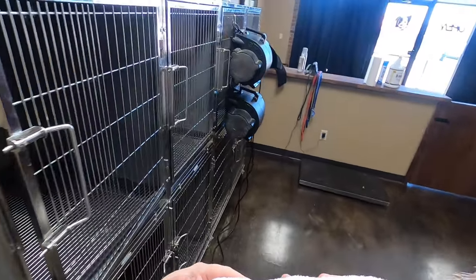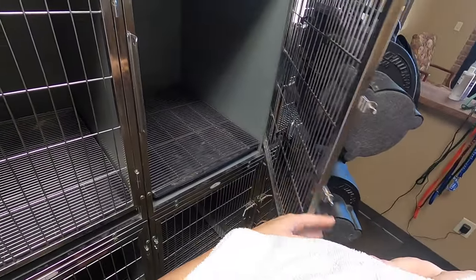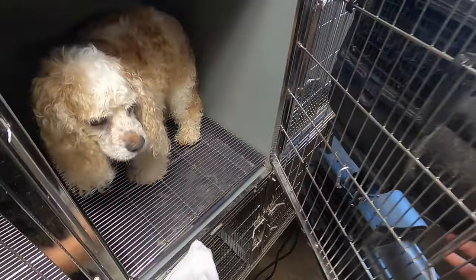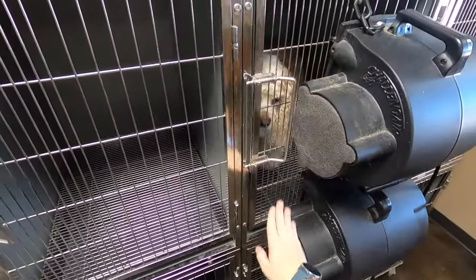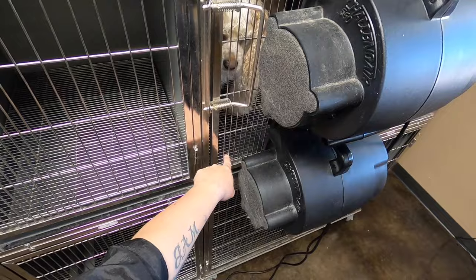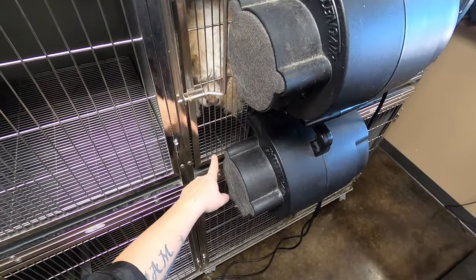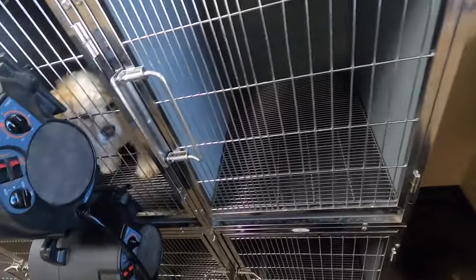So these cage dryers that I have are temperature regulated. If it gets too hot in the dryer, if it gets over a certain temperature, the dryers will shut off. This cage has plenty of ventilation on the front and on the bottom. It's got the grate on the bottom, so if they urinate, they're not sitting in the urine. But these are temperature regulated.